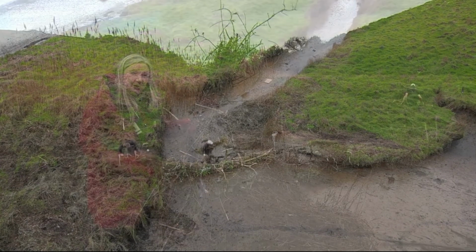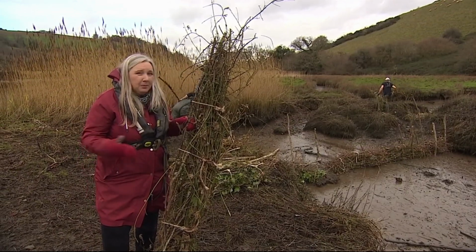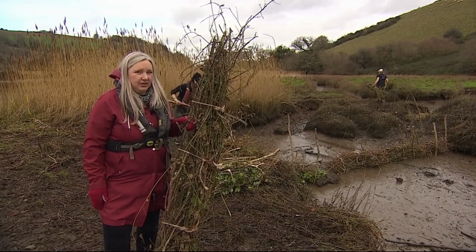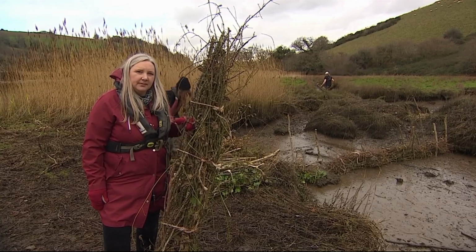Around 300 of these bundles will be buried in the salt marsh to help protect it. The learning that they complete here should help other estuaries in future. Emma Rominsky, BBC Spotlight on the River Dart.